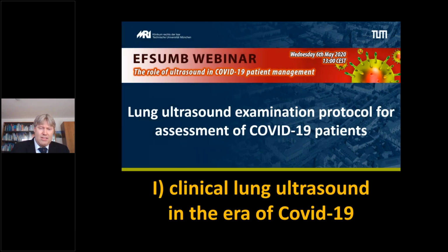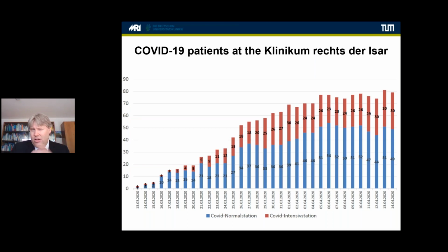So clinical lung ultrasound, why do we really need it in COVID-19 patients? Are they common? I'd like to show you some data. This is at the Klinikum Rechts der Isar. We are one of two university hospitals in Munich, in Germany, and you can see we always have around 30 patients on our specially prepared COVID-19 ICU, and around 40 to 50 patients on our normal ward with COVID-19. Some of them were also switched to the ICU when they were not doing better.